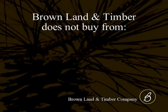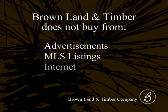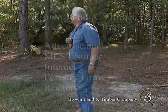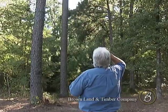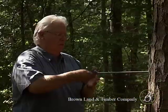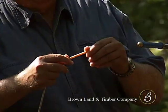As a practice, we won't buy property from advertisements, MLS listings, the internet, forestry firms, or realtors. We've found out over the years, if you've purchased land already on the market, chances are you've paid too much. When choice land is located, Brown Land and Timber Company will negotiate the lowest possible price and then make an offer on your behalf. And remember, the only way we make more money is when you pay less.